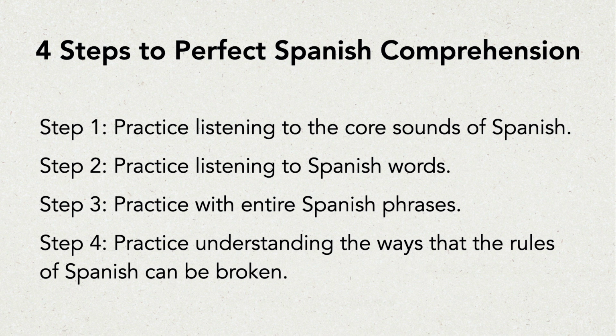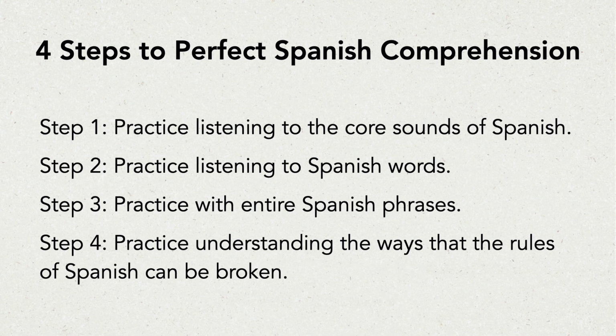That's because, let's say you're following this process and you hear some Spanish that you can't understand. Just remind yourself that it's okay. You're currently where you are in the 4 steps. You'll get to the next level very soon if you focus on the level you're on. So let's dive in and talk about each of these levels in a little more detail.